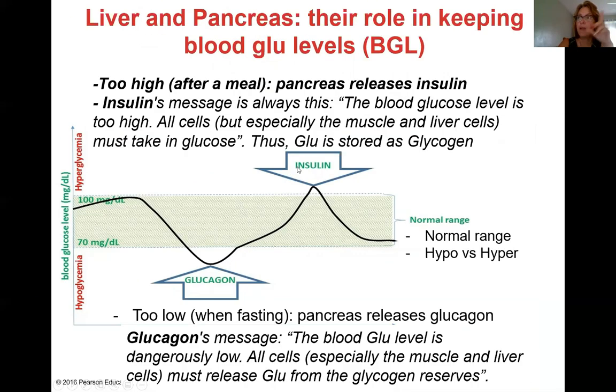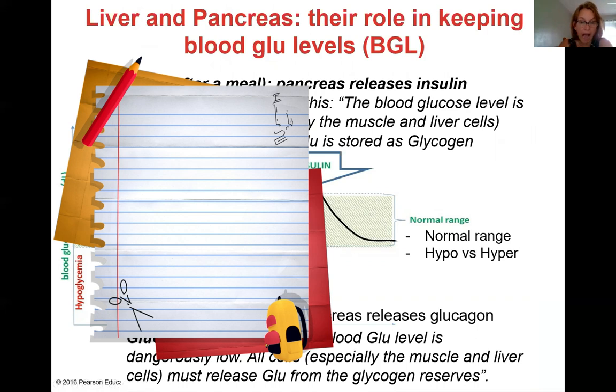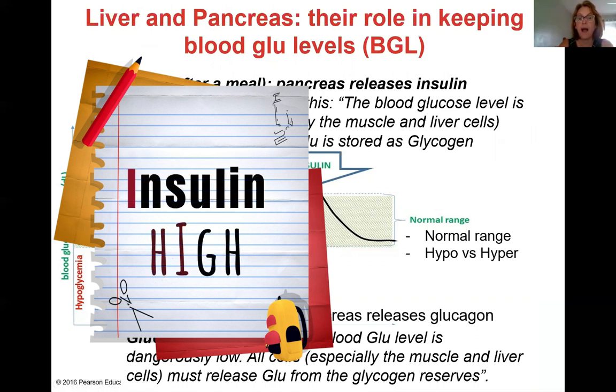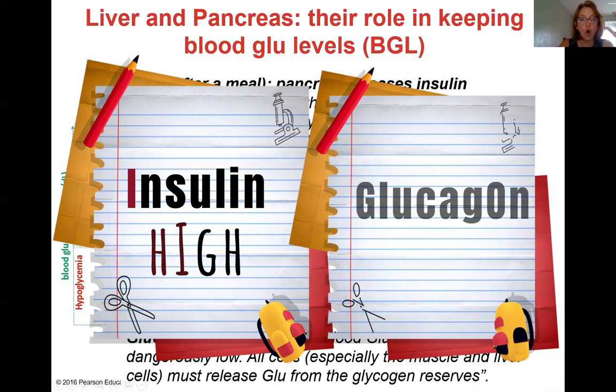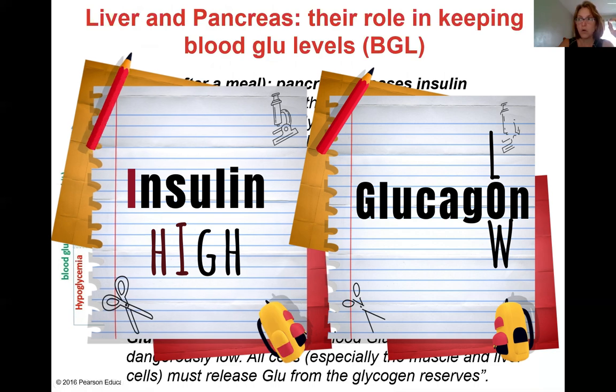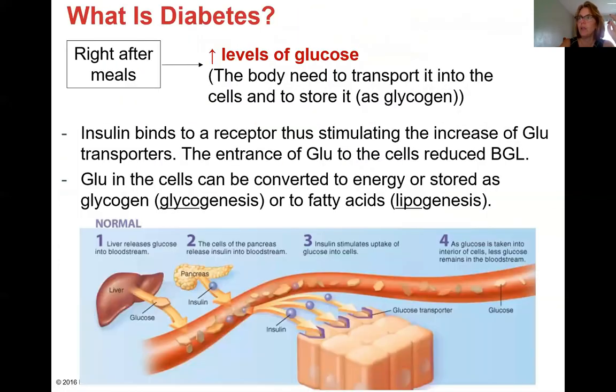How can you remember which one is the hormone that is released in high or in low glucose levels? Just think about the letter I. So insulin contains the letter I, like in high. So insulin is released when glucose levels are high, and glucagon contains the letter O, like in low. So glucagon is released when the glucose levels are low. So that's what happens in normal conditions.